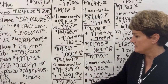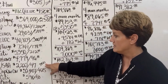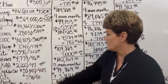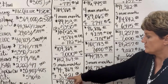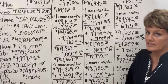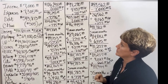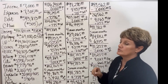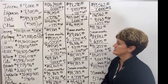We will then add these 3 smaller ones, the 604 Barclay, the 590 Citi, and the USAA at $22.27. That will free up a little bit more cash flow of $147, which always helps to knock down the balances. So the total of those 3 is $3,421, bringing her balance back up to $98,290. So in month 11, her expenses will come out, her interest will come out, and her income will go in, bringing her balance back down to $96,445. She will do her income in, expenses out for 4 more months, bringing the balance to $89,065.